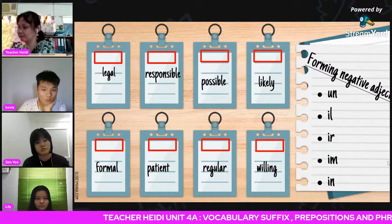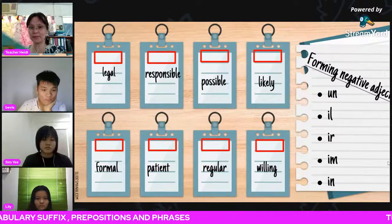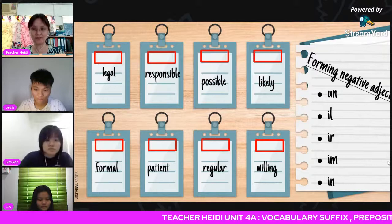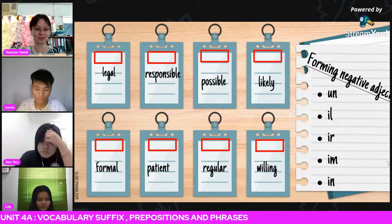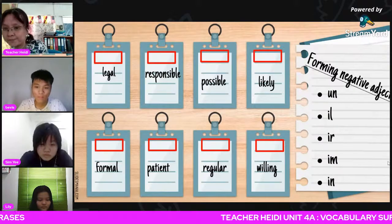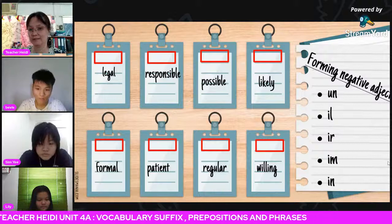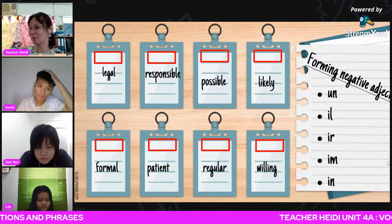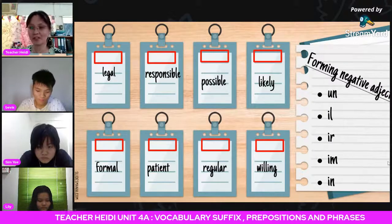Before we proceed to all these words, teacher wants to ask you to type at the chat box. There are only 3 of you. Just type at the chat box, or maybe just inform teacher what negative adjectives you know besides these 8 words given. Don't refer to your textbook, because the textbook has the whole list of it. Just want to make sure it's a suffix. Oh no, it's a prefix. So any that you know which is not listed in these 8 words, you can type at the chat box. Just to see whether you have any other ideas for forming negative adjectives.